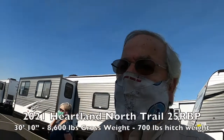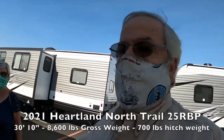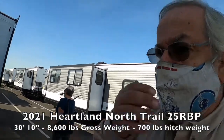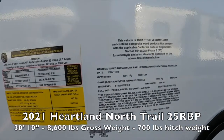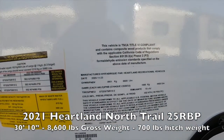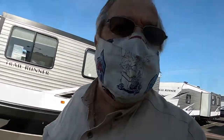The light is North Trail Ultralight. Now this one has one pop out, where the one next to it, behind it, actually has three. Well, this is an ultralight, and what we're looking at here is the gross vehicle weight on this one: 8,000 pounds. So that's 2,000 pounds lighter than the other one we were just looking at. So let's take a quick look inside.